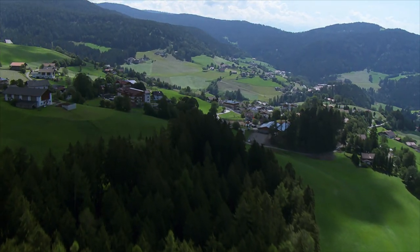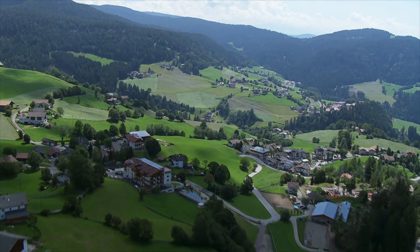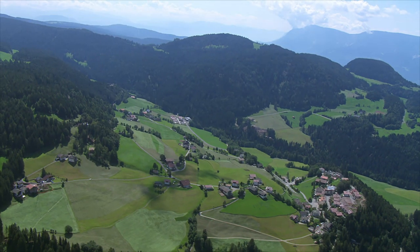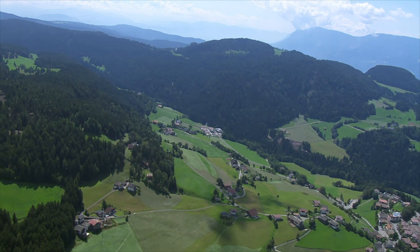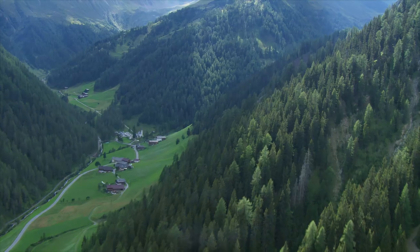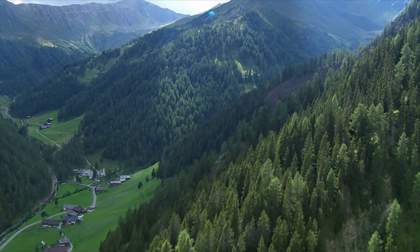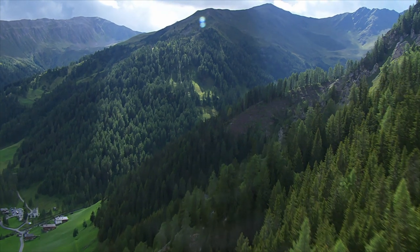The Pusta Valley is climatically different from Val Venosta. Here, neither wine nor fruit grow. The South Tyrolean part of the Pusta Valley is called the Green Valley, but its lush appearance is misleading. Even the settlements are located at an altitude of 1,000 meters. The valley isn't typical for South Tyrol, as it doesn't open out to the south like the other valleys do. Only hardy plants grow here.